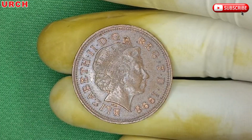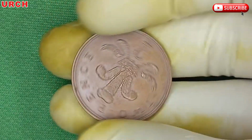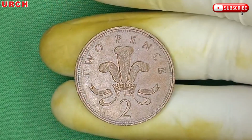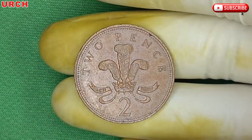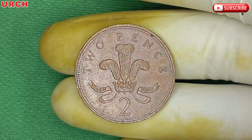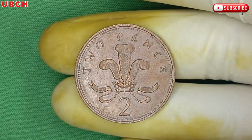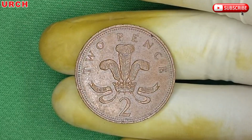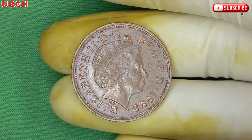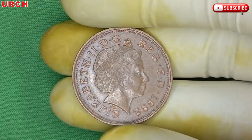The coins minted during this period were designed with meticulous attention to detail and an effort to preserve tradition while embracing progress. The 2 pence coin, introduced in 1971 as part of decimalization, quickly became one of the most recognizable coins in British pockets. Struck in bronze and bearing the unmistakable image of Queen Elizabeth II, the coin represented both continuity and change.